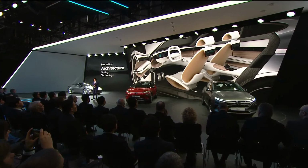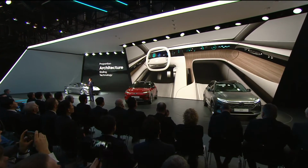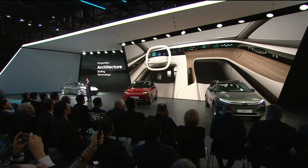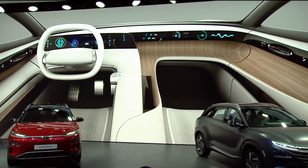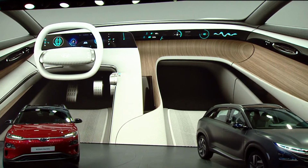The interior is designed to meet both the driver's and passenger's needs. The front passenger seat maximizes comfort, even on long-distance trips, with more ample leg room. The driver's seat is designed to add to the fun of driving.